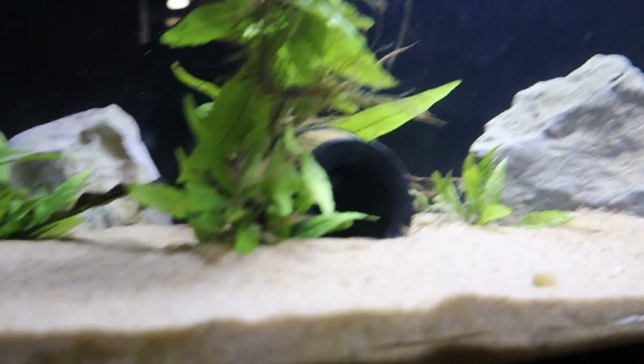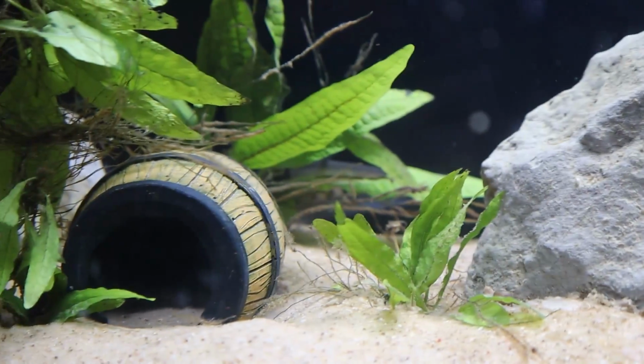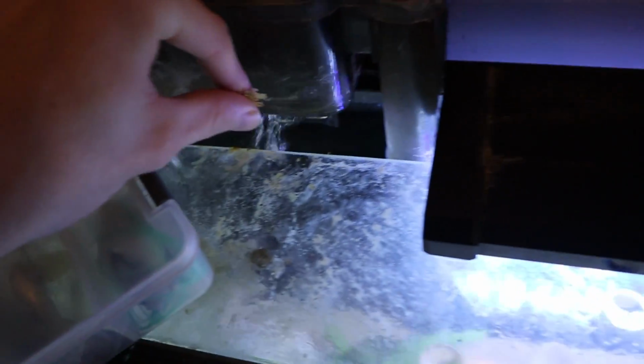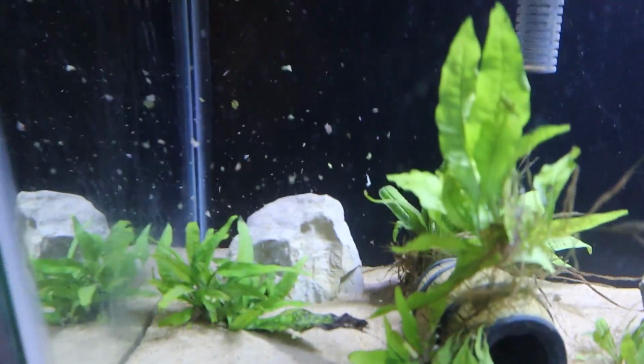And the clown knife was just swimming all around the tank, but now he's hiding back there behind the plant, I guess because he saw me. He has been spending most of his time in this barrel right here. But I actually fed this guy yesterday, and I did see him eat. So we're gonna drop in some more flakes and see if we can get him to go for it.